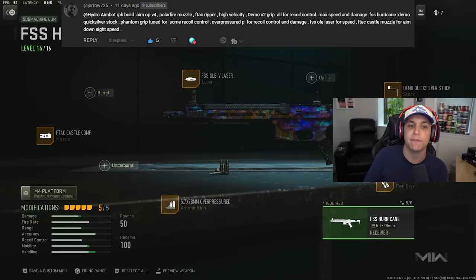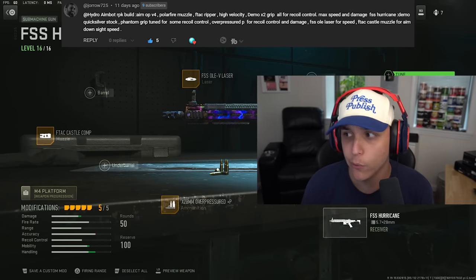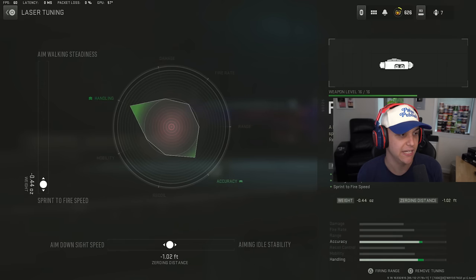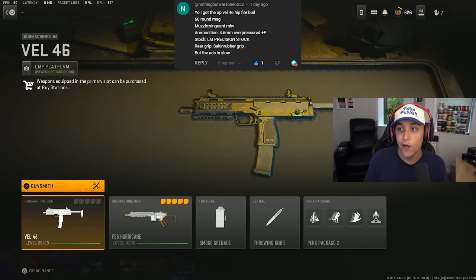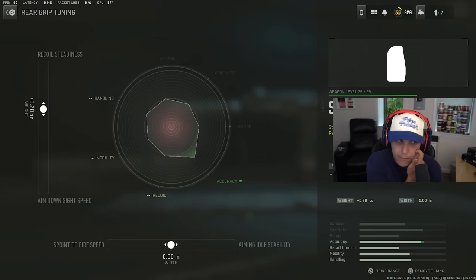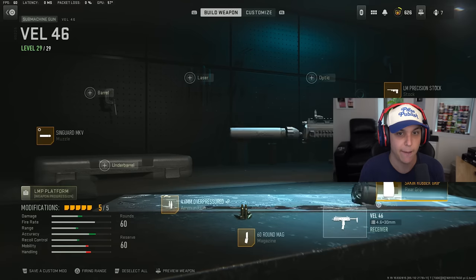And for a lot of these class setups, I'm actually using them from you guys in the comments. So for Joro, he says he wants some tuning on this class too. He says he wants the Phantom tune for some recoil, Oversuppressed for recoil and damage range, the FSS for speed, and then the muzzle for some ADS speed, and that's it. Now for the Vel, on the other hand, he wants this to be a hip fire build, and then the rubber grip, but he wants all the ADS in slow, so I'm not too sure what that means. Probably he just wants everything with ADS tuned the opposite direction.